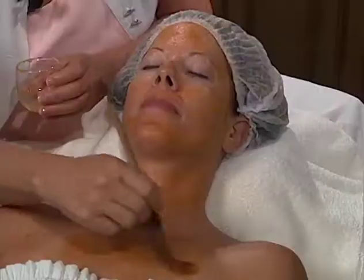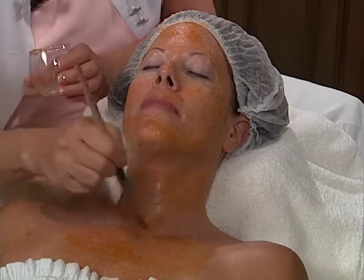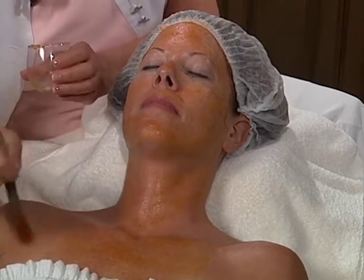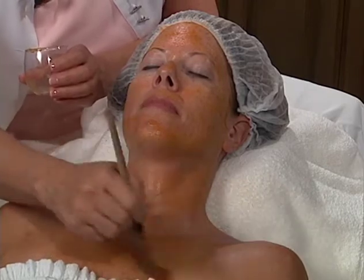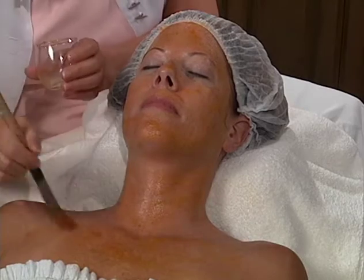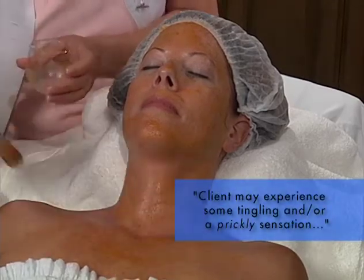And you notice I haven't handed her the fan. Most of the time, your clients will not need a fan with this mixture. But some may, and so always have that available and be ready to give it to them if they need it. If they do feel anything, it's usually just a little bit of a tingly sensation, a little bit of prickliness.